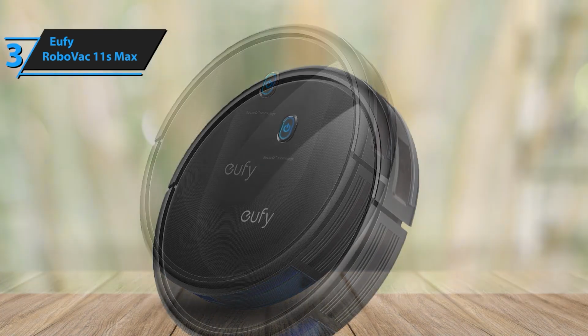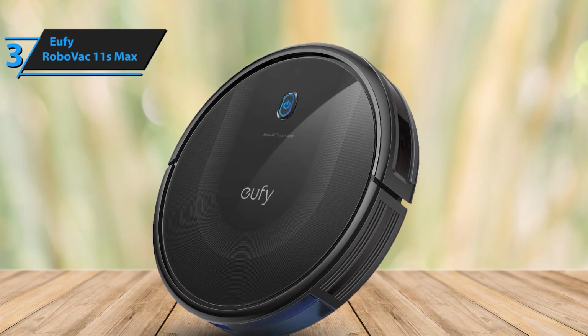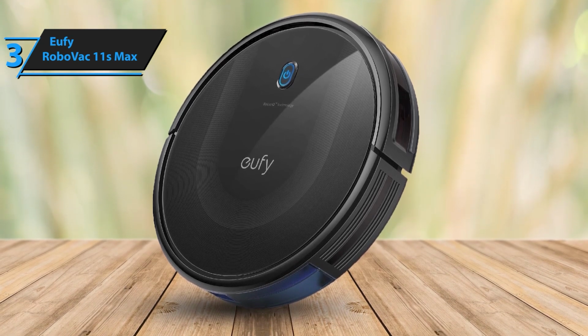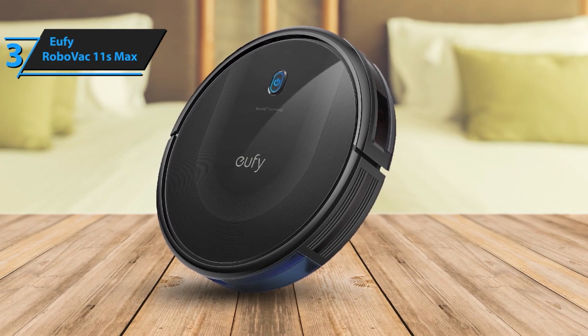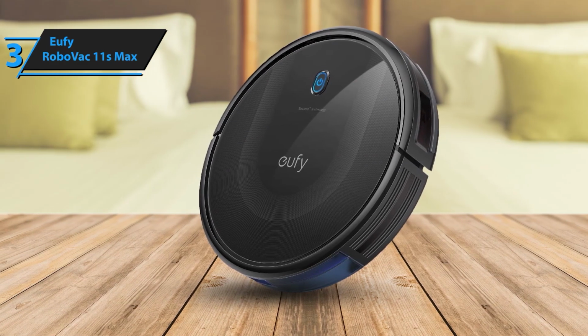Plus, it's self-charging, so it automatically returns to its charging base when the battery is low, ensuring it's always ready for the next cleaning session. In the box, you'll find everything you need to get started, including the Robovac 11S Max, a remote control with batteries, a charging base, an AC power adapter, a cleaning tool, and one side brush.